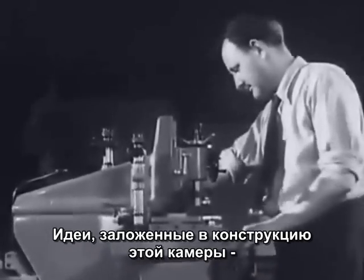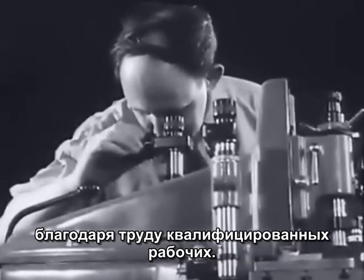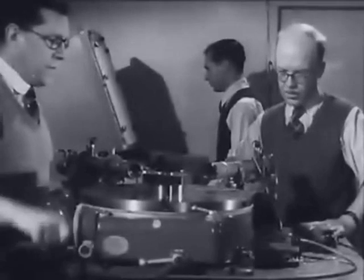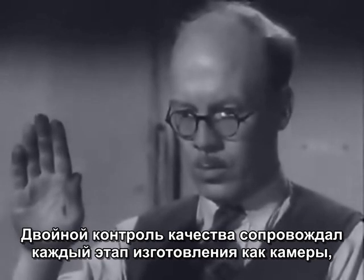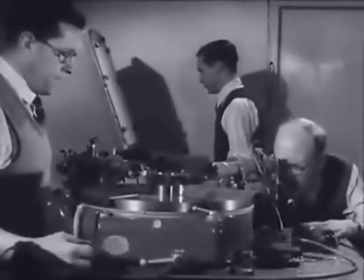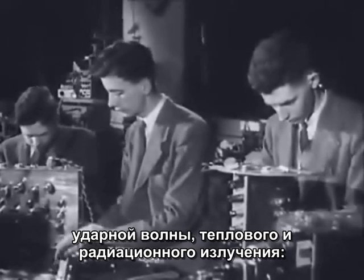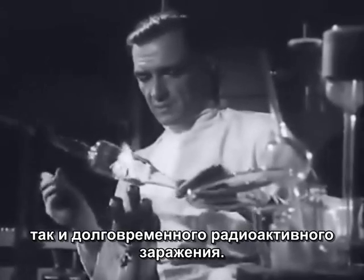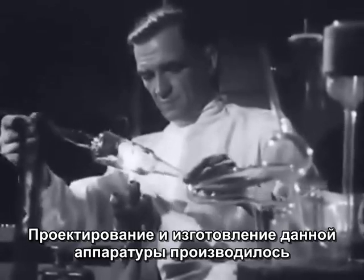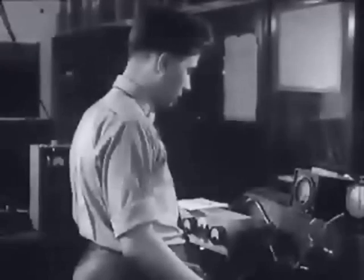In concept and design, this camera was entirely British, and design became reality in the hands of fine craftsmen. At every stage, check and double check. Instruments too for testing the impact of the explosion, for measuring heat, blast and radiation, for gauging the instant shaft of gamma ray and the lingering poison of radioactivity. All these designed and produced at Holstead, Howell, and other atomic energy establishments.